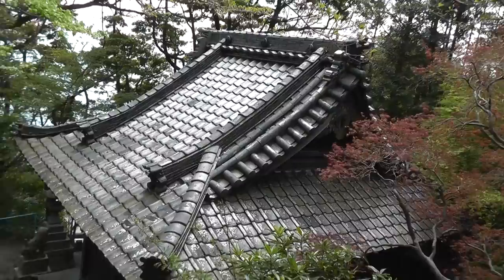Hi everybody. I'm exploring around an old Shinto shrine along the old Tokaido Highway here in Japan. I'm above the main shrine complex, and you can see the beautiful roof tiles there. I was exploring some shrine debris up there. It seems to be a place where they dispose of old shrine items.